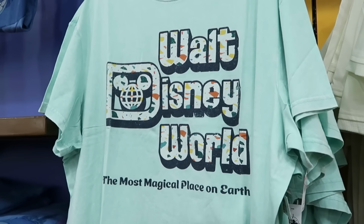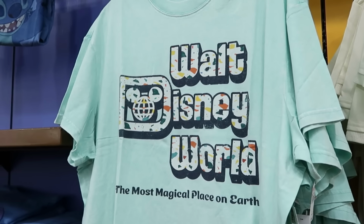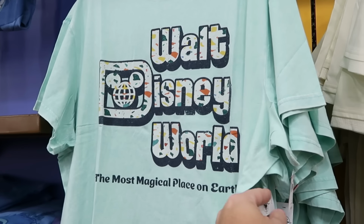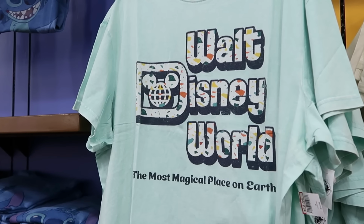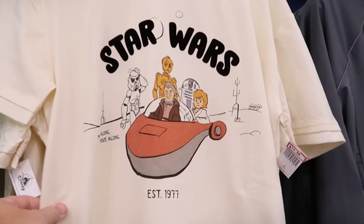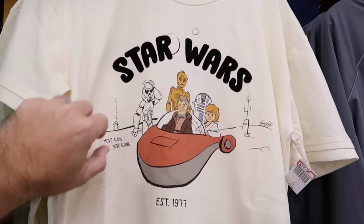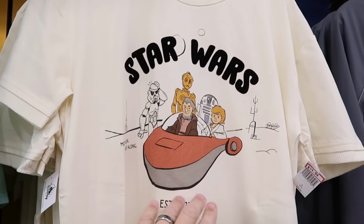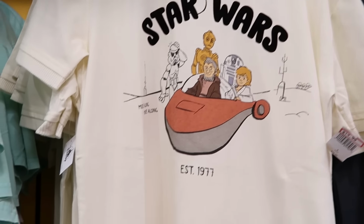Let's pop on over to the adult section, though, and check out some of the newest graphic t-shirts that they have. This one is a really neat, like, speckled Walt Disney World one, most magical place on earth on the bottom section. $12.99, marked down from $35. Right next to that one is a brand new Star Wars graphic shirt, established 1977 on the bottom. It says, move along. You get the fuzzy Star Wars lettering, but you have, like, C-3PO, R2-D2, Luke Skywalker. This one is $15 from $35.